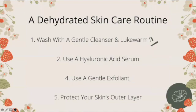Let's look at a dehydrated skin care routine. First, you want to wash with a gentle cleanser and lukewarm water, not piping hot, crazy hot water. The best way to cleanse dehydrated skin is with a gentle cleanser and lukewarm water. Choose cleansers that are free of harsh chemicals, additives and artificial fragrances that can strip the skin of beneficial moisture and aggravate sensitivities. My personal favorite is the Stone Crop Cleansing Oil. I'm a huge oil cleansing fan, and that melts away impurities, hydrates skin, and leaves no residue, which is lovely.